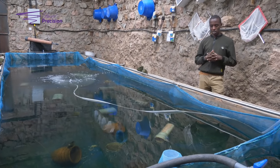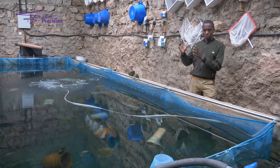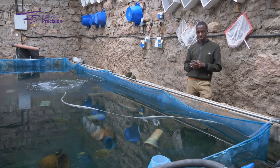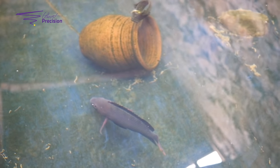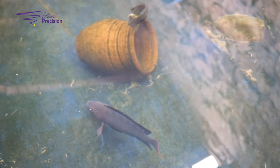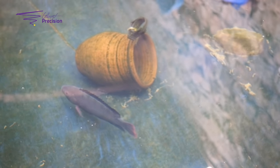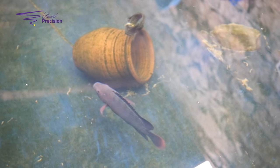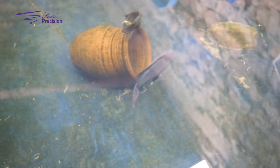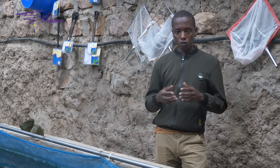Other hatcheries do sex reversal. Sex reversal is where you get your fries, the seeds from your broodstock, then feed them with a synthetic hormone that converts the sex of the fish from female to male. This has its own disadvantages. One, it's only 60% accurate. Two, there is an impact of this synthetic hormone on the environment.